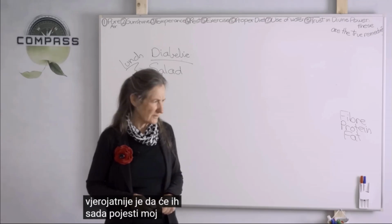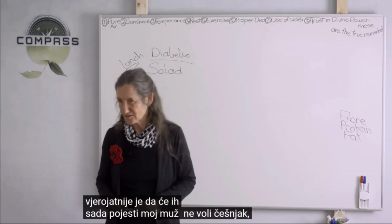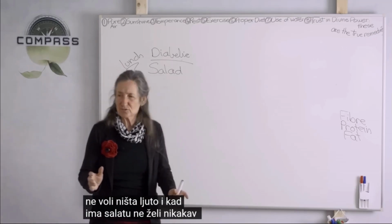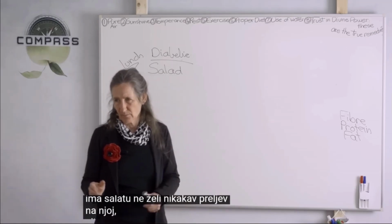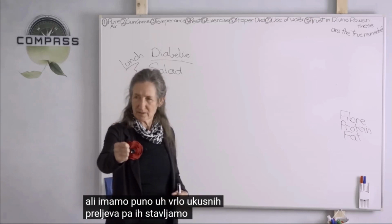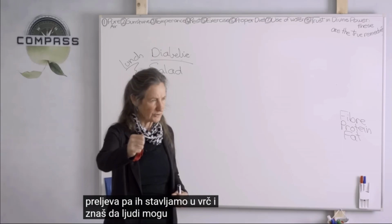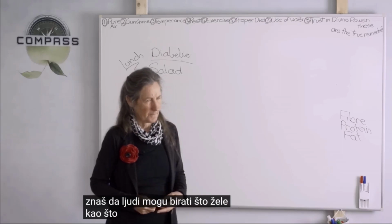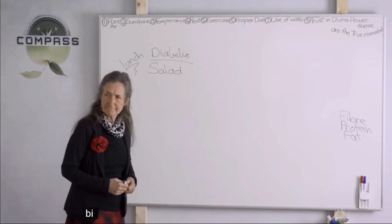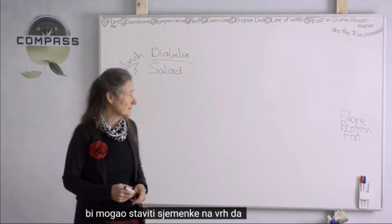Now, my husband does not like garlic. He does not like anything hot. And when he has salad, he doesn't want any dressing on it. But we have a lot of very delicious dressings, so we put them in a jug and people can choose what they like. Seeds on top? Could put seeds on top, yeah.